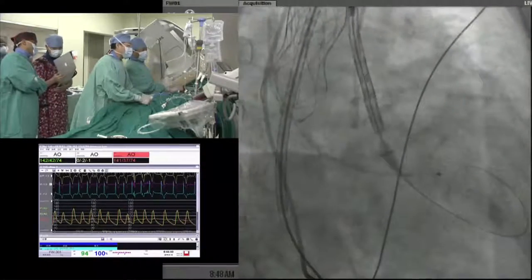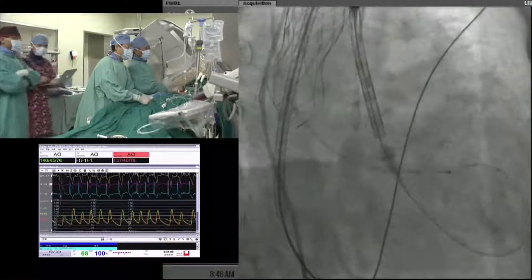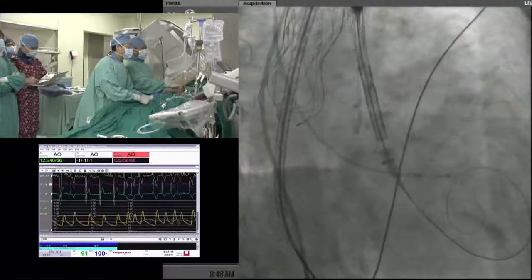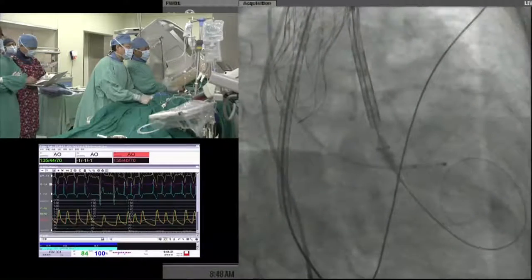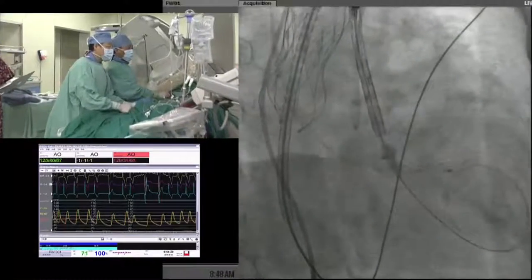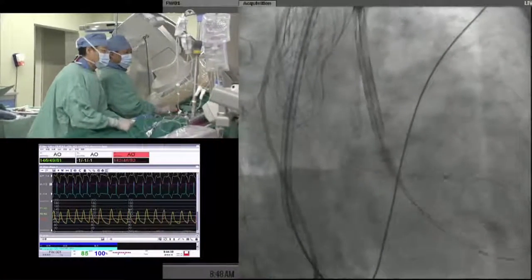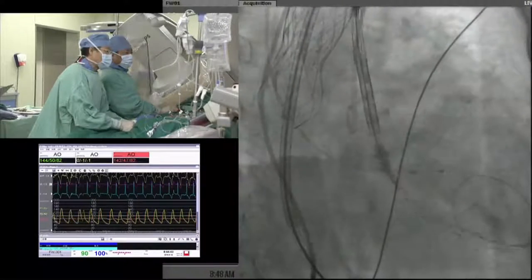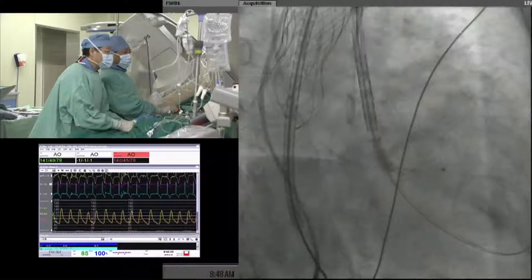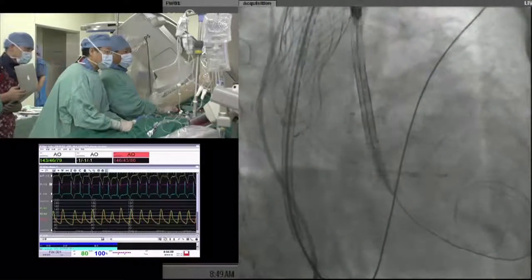As the beginning of the release, we should go slowly, slowly, wait, wait. Sometimes just keep waiting long. Injection. The positioning looks okay. Careful. Injection.